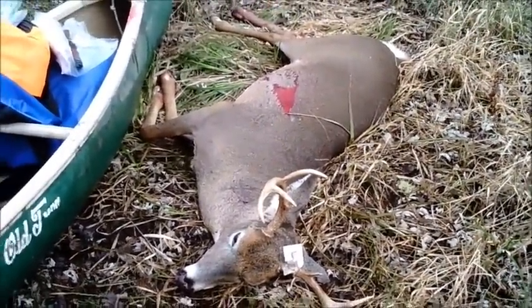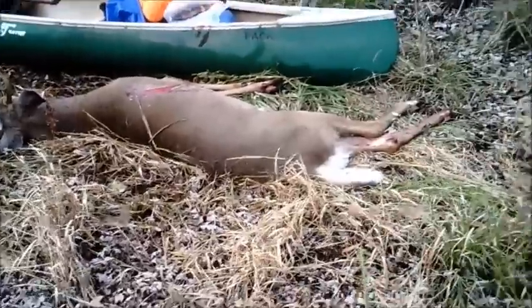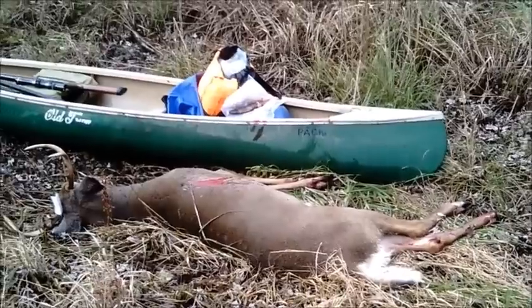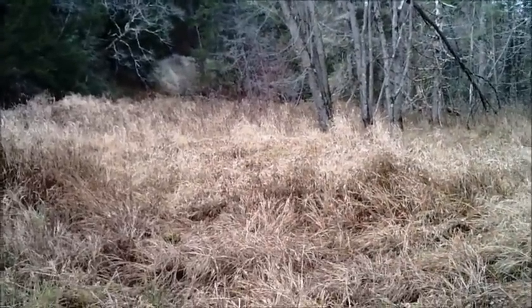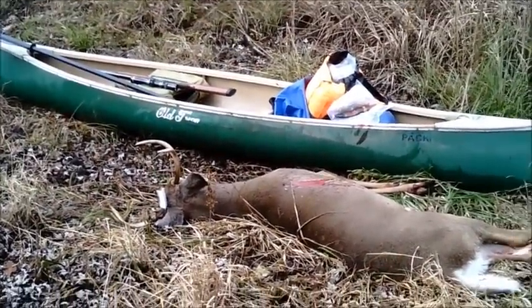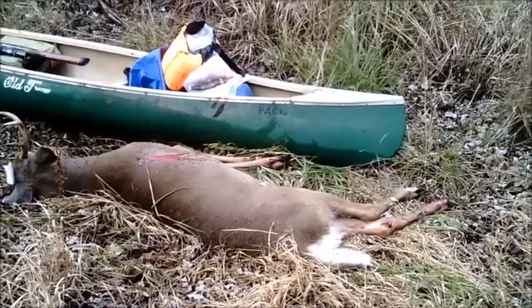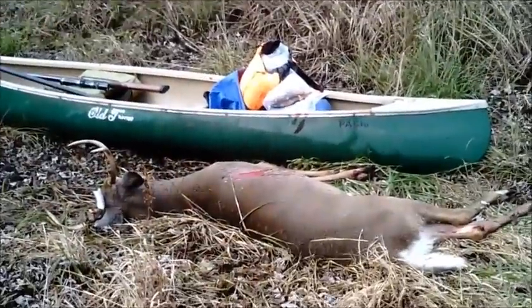Wow. Just dragged him down to the canoe. I'll tell you, glad I didn't have to drag him any farther. Whew. See the clay cliffs right there. This ought to be a fun ride out, trying to fit him in that little pack canoe. But, got all day. I don't even know what time it is. Nice rack, 8-pointer.